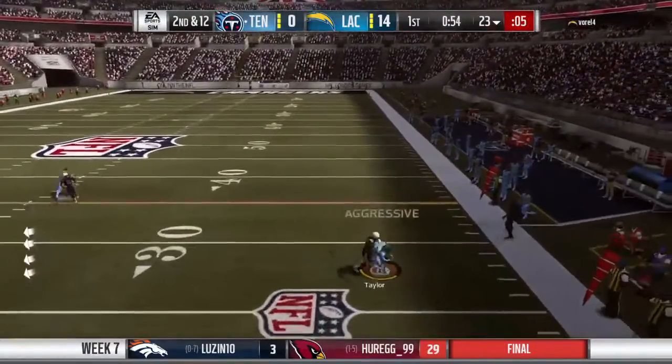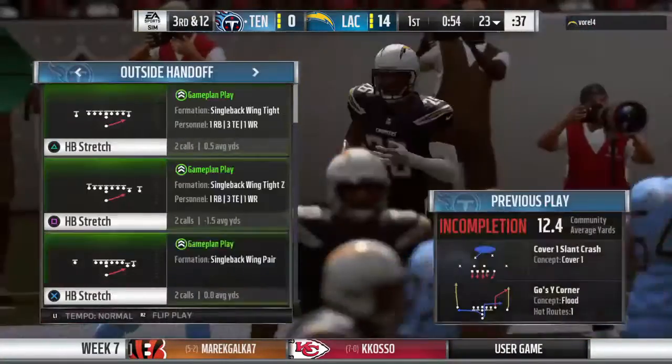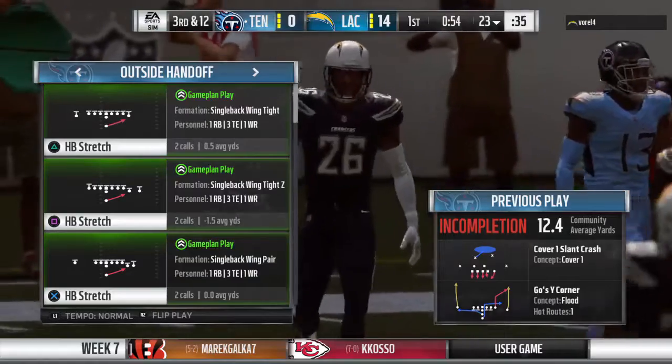Now a 2nd down throw for Mariota. And incomplete there. A nice hit jars the ball free and brings up 3rd down.